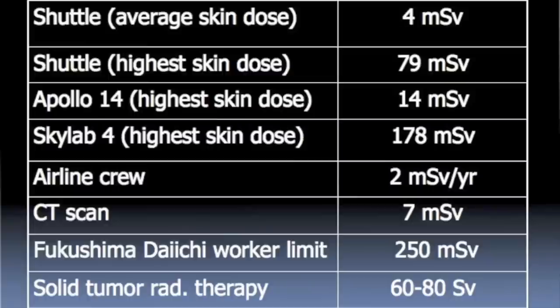And then just for contrast, everything I've shown you so far, except for that very bottom row, is a whole body dose. If you get radiation therapy for a solid tumor, that's a localized dose, but still your healthy tissues are irradiated, and they try to, of course, focus the dose on the tumor. And the tumor typically receives about 70 sieverts, not millisieverts, sieverts. So huge doses. And it doesn't necessarily kill all the cells, even when it's irradiated, because cancers come back. So cells can survive quite a lot of radiation. All right, moving on to the next slide.